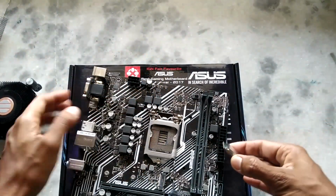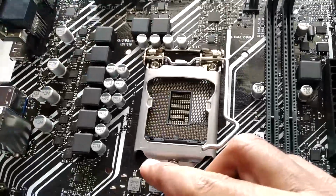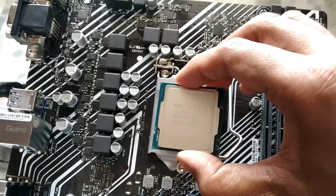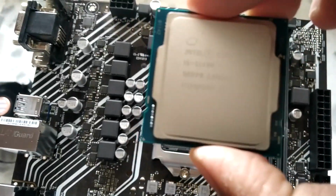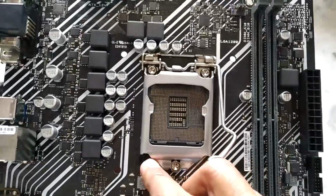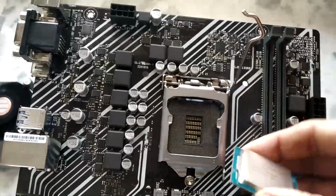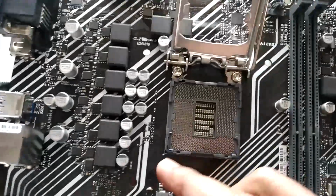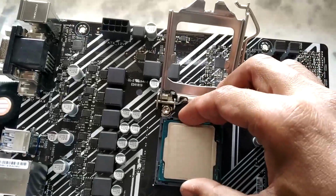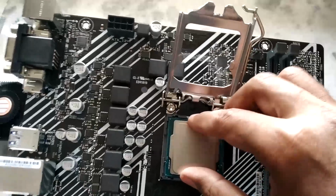And if you take a look at the metal part on the motherboard, you will see that there is also a small triangle which lets you know that this is the correct orientation. So you'll have to match the small triangle on the processor and the small triangle on the metal part. Sometimes the metal part doesn't have the small triangle, it is only on the inside somewhere here. So this is the correct orientation. If you put this carefully, as you can see, it went in without any problem.